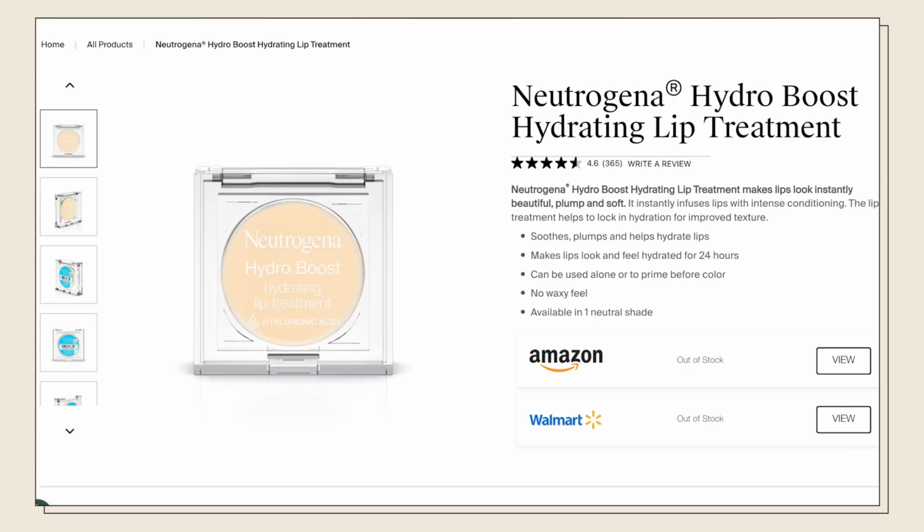However, I do remember using this lip treatment, the Hydro Boost Hydrating Lip Treatment. It comes in a little plastic square situation that kind of looks like the old Becca Under Eye Primer. It's terrible. It doesn't do much. We have come a long way as far as hydrating the lips. This one is a pass.